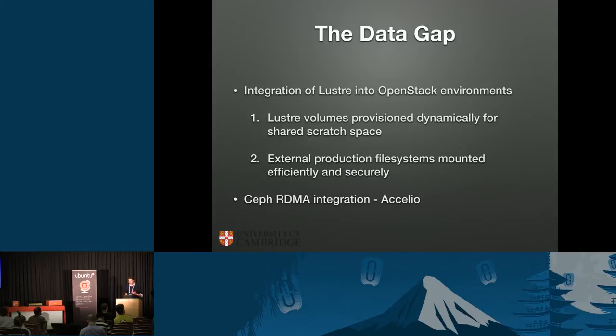This Lustre integration in the Manila project is a work in progress today. Glyn Bowden, I don't know if you saw his talk yesterday from HP, he spoke about this and he touched on this use case. Secondly, the use case in which an external production Lustre file system, a site file system, must be mounted inside an OpenStack cloud by the compute instances.